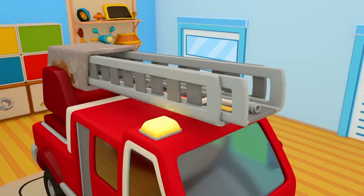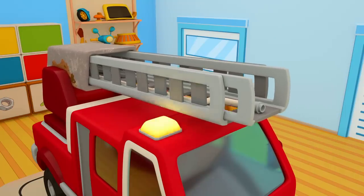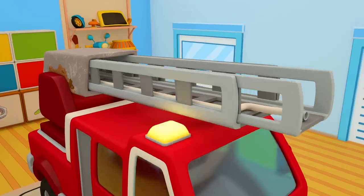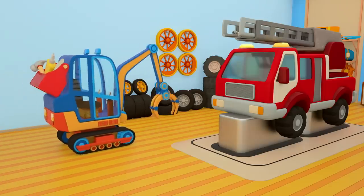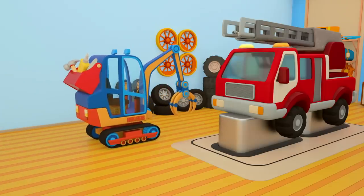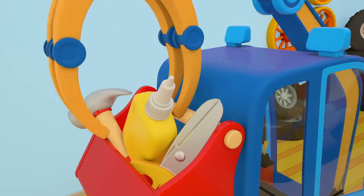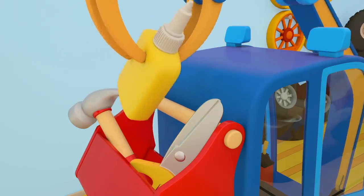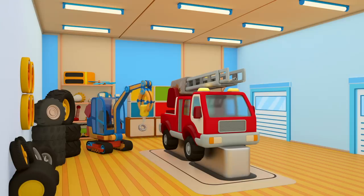Oh no, the ladder isn't working. It's barely turning. And it won't extend. Car mechanic. We need to lubricate the ladder with machine oil. The mechanic's robot arm is taking the oil and lubricating the ladder.